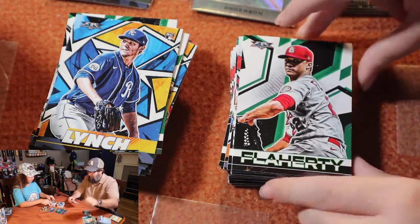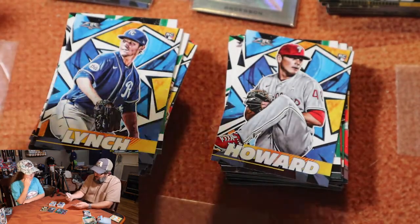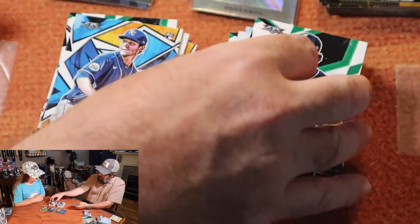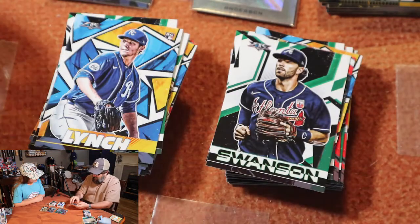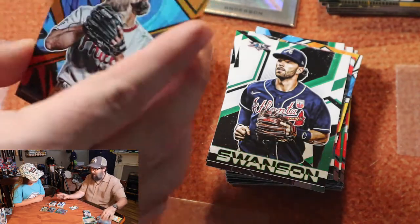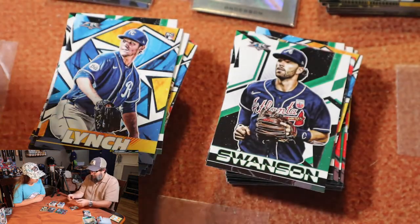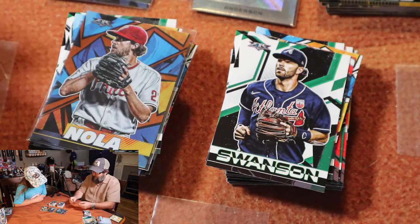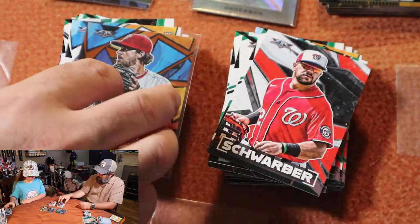Cool. Oh, Kyle Schwarber on the bottom. And we have Spencer Howard. Keston Hiura. Dansby Swanson. Oh, sorry. Dansby Swanson. I got a Nola. 178 out of 299, orange or yellow parallel. It's always hard to tell. I would call it orange, but sometimes they call it yellow. Looks orange to me. Jose Abreu and Kyle Schwarber.